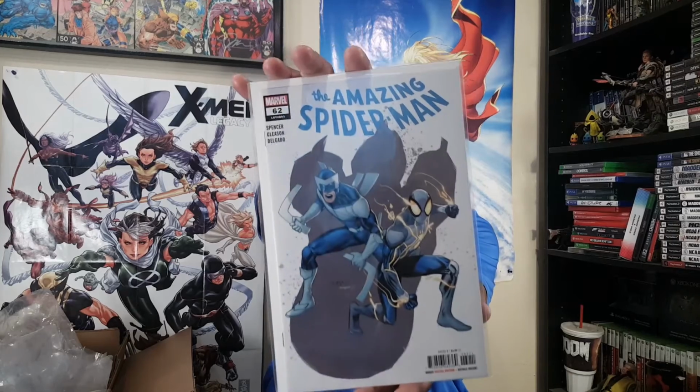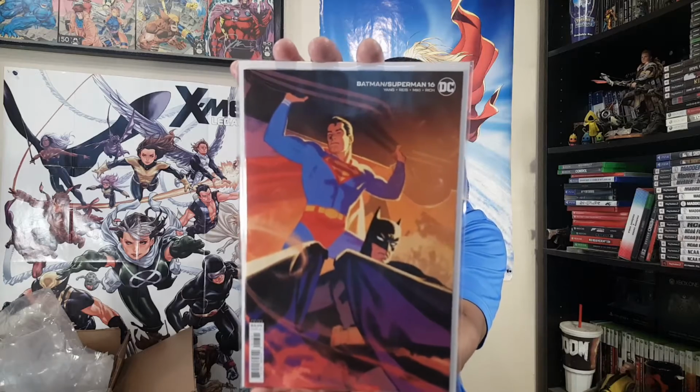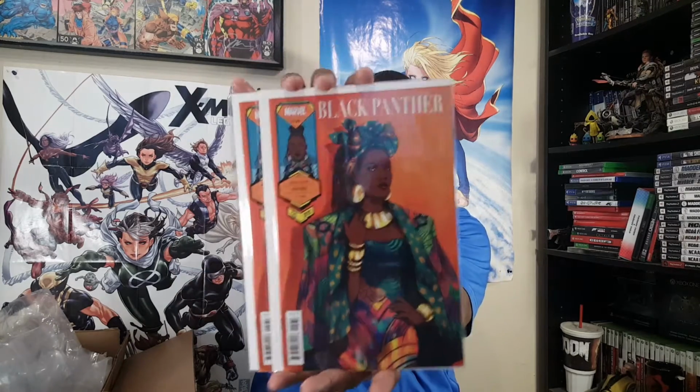And then Amazing Spider-Man 62, a new costume on the cover with Boomerang. Batman Black and White #4. Batman Superman #16, the variant there. Black Panther #24, Daniel Acuna. Racing to the end of this run here. Oof. Cage, Thunderball, Okoye, Miles Morales, Storm, Brother Voodoo, and we have more Black Panther 24. Here is Shuri, established 2005. So yeah, Black Panther 24 there.